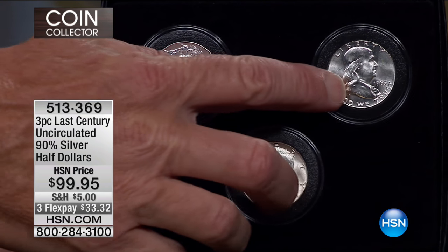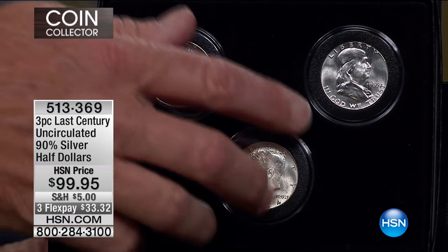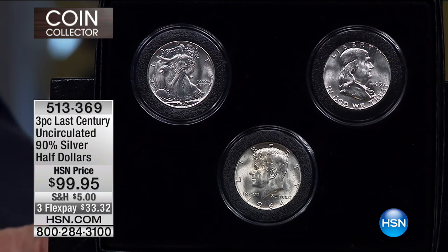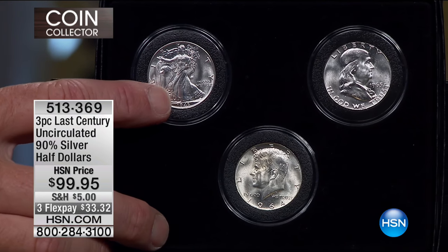Wow. Then we have the Franklin half dollar, which preceded the Kennedy and was made from 1948 to 1963. And yours is going to be somewhere in the 61, 62, 63, something like that, uncirculated. $56.50 if purchased individually. So there's your $100. Wow, okay. This is the rarest and best and most expensive coin in the whole set.